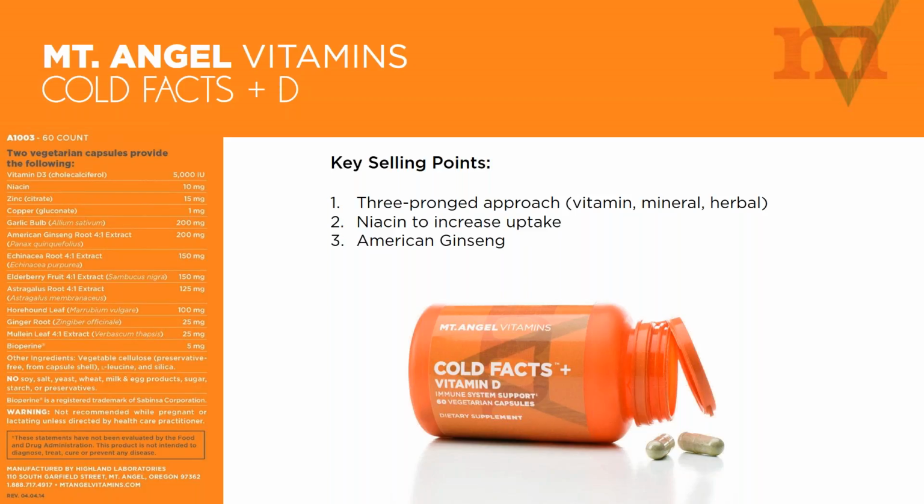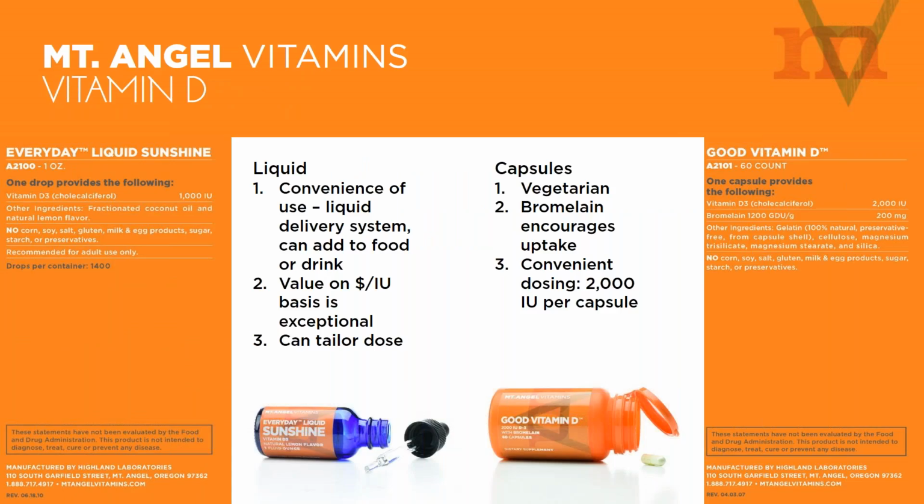So we have two components in here, which are the niacin and then also the bioperine, which are the uptake encouragers to enhance and improve the uptake of the nutrient function of the rest of this particular component. This is really a very nice product for use during those types of challenges.